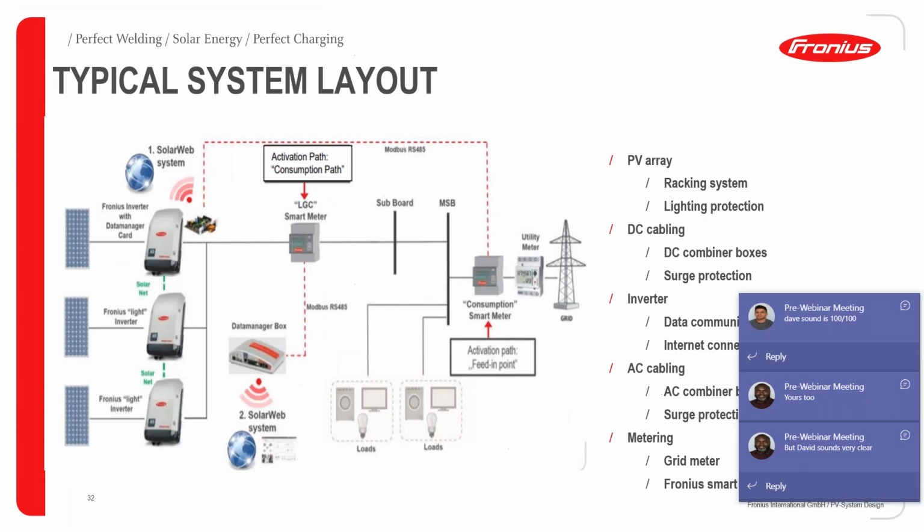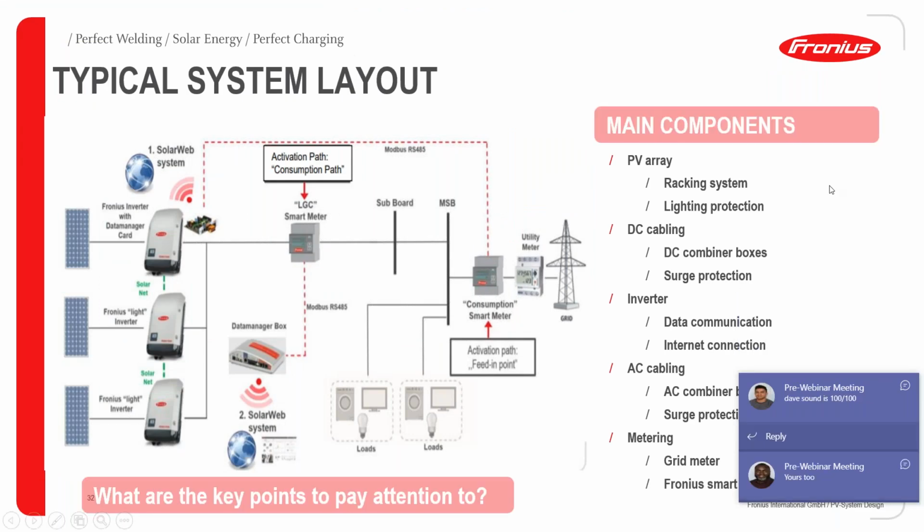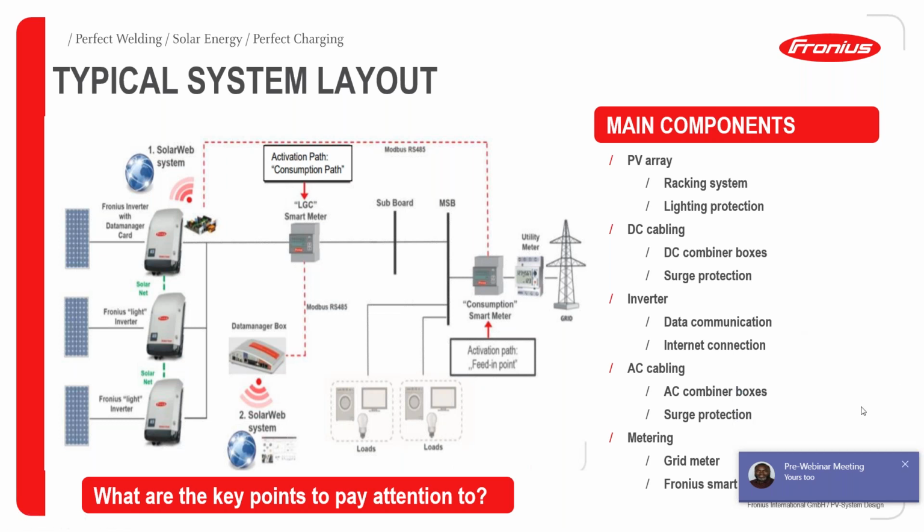So as we can see here, we are also going into the AC cabling section, whereby we talk about the AC combiner boxes as well as the surge protection for the AC area. And last but not least, also the metering of the system. Here we are talking about both the grid meter as well as the Fronius smart meter that is contributing to measuring consumption and giving you data for comparison with production of the system.